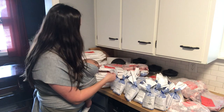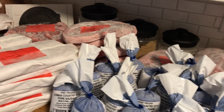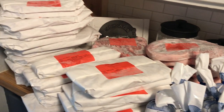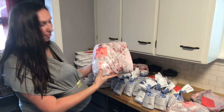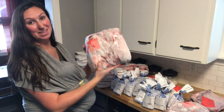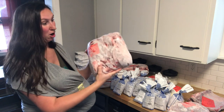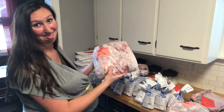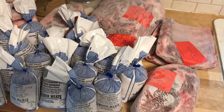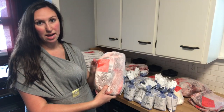So next is the Boston butt. So that's this big chunk of meat back here. It's pretty big, but that's for only half of a pig. So Ryan and I actually got a full pig for our family, so we have 2 of these. That'll be really good. After that is the roast. So that is just right here. Another good size roast.